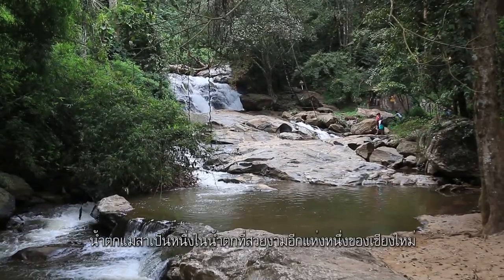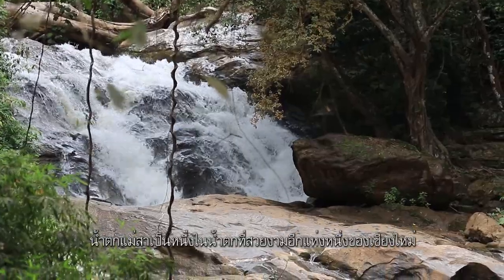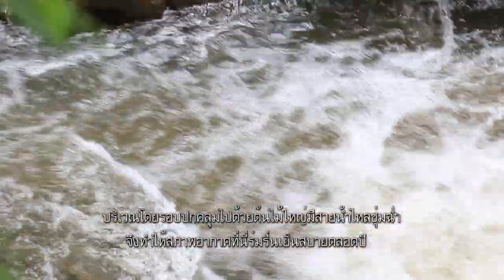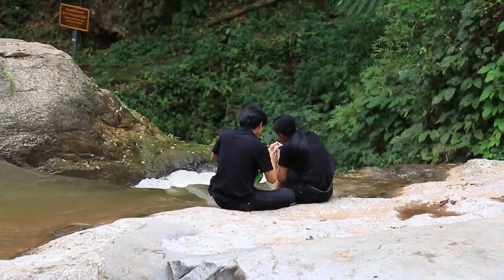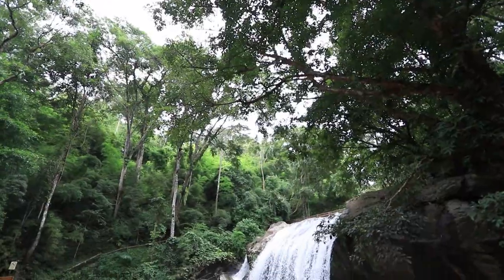Mae Sa waterfall is one of the beautiful waterfalls in Chiang Mai. The surrounding landscape consists of large trees and refreshingly cool streams, resulting in temperate weather conditions all year round.